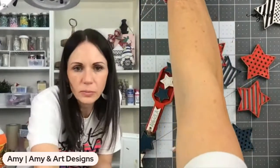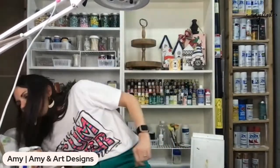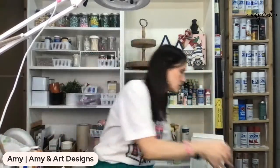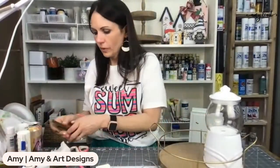It's cute and it's simple, right? If you're like, hey, I don't have a ton of time to craft, or I want a small set to add to my bigger set, I think you need options. So let me show you. Okay, I'm going to get a catch-all bucket.